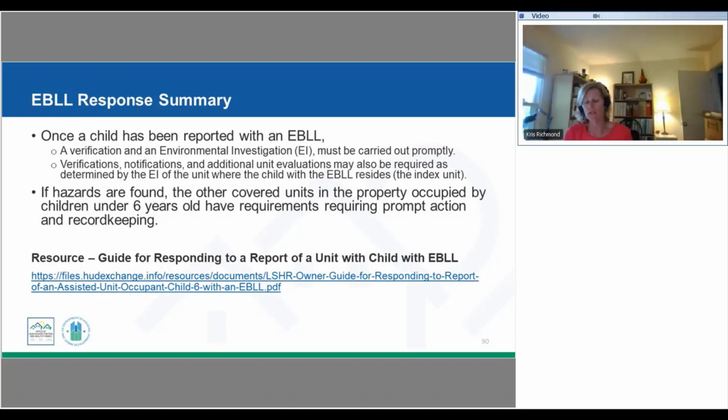And if you need to know more about an environmental investigation, you can find that in Chapter 16 of the HUD guidelines. And I put the link to the HUD guidelines in the chat. It's also listed at the end of our resources. And so if hazards are found, other units that are also HUD funded will also have to have some evaluation done, perhaps some work done, and we also have a guide here on how to respond to EBLL.